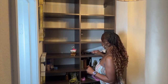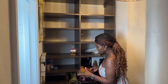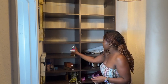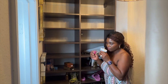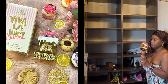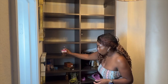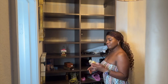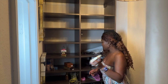Okay. So, these are like perfume boxes. I don't know why I have these boxes. The boxes just look nice, but I'm going to get rid of those boxes. This Juicy Couture perfume smells so good. This was given to me to review from Juicy Couture. It wasn't Amazon. It was actually from Juicy Couture, and it smelled so good. Oh, yeah, and the containers to those are so cute.